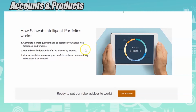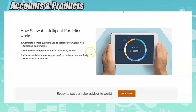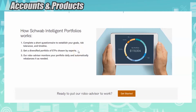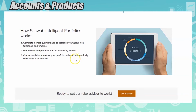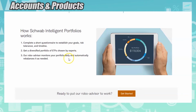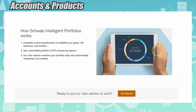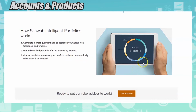So this usually depends on things like your age, how old you want to be when you retire, your risk tolerance. So they might ask you questions about your risk tolerance. So Charles Schwab has something pretty great here that you can take advantage of. And what's amazing about this is that there's no actual fee for it in terms of a management fee. So if you go to a Wealthfront, if you go to a Betterment, it's going to cost you about 0.25% to have something like this. And with Charles Schwab, there is no management fee.